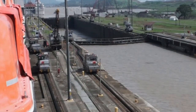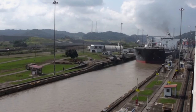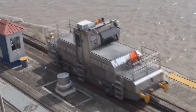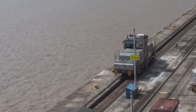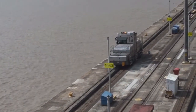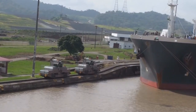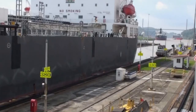Here at Pedro Miguel, we can watch a large ship navigate the lock. In particular, we'll see how the pilot uses the mules to carefully maintain the position of the vessel. It takes 8 of them to control a ship of this size. 2 are placed either side at the bow, with 1 each side midships and at the stern.